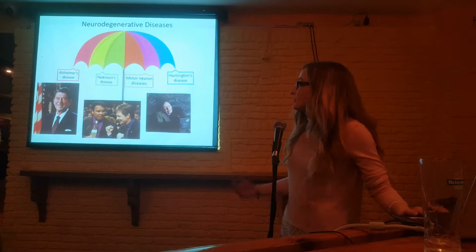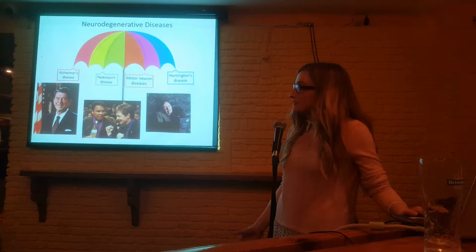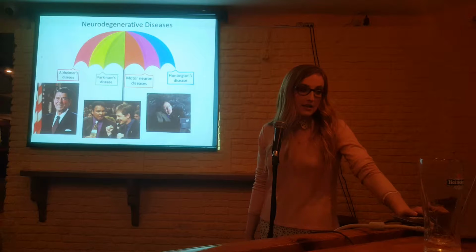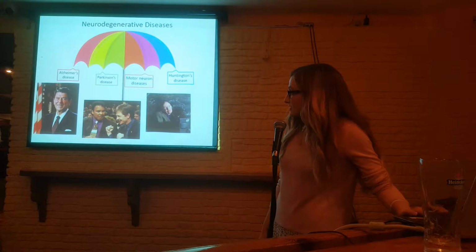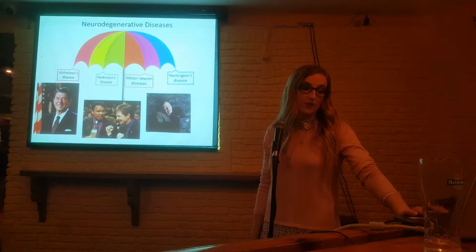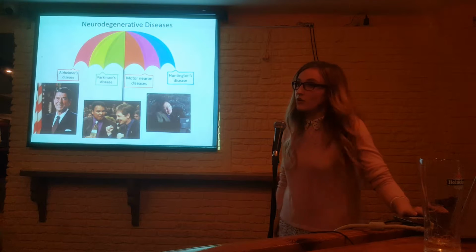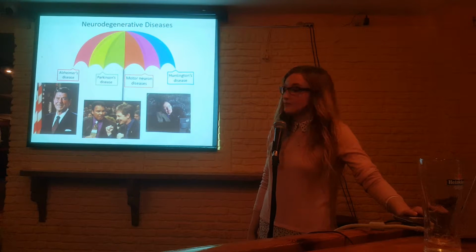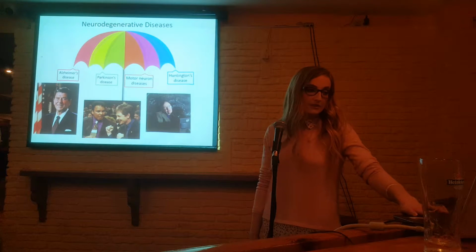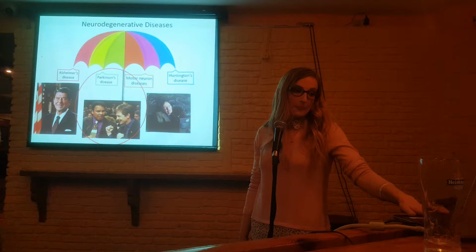And actually, we know a number of people with these diseases. So Ronald Reagan, before he died, became an advocate for Alzheimer's disease. Then you see Michael J. Fox and Muhammad Ali. And Michael J. Fox set up his own foundation to actually fund Parkinson's disease research. And then you see on the right here Stephen Hawking, who actually was the longest survivor with motor neuron disease. And what I'm interested in is Parkinson's disease.